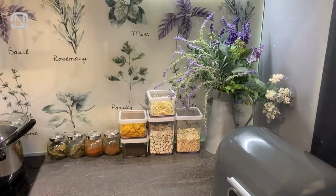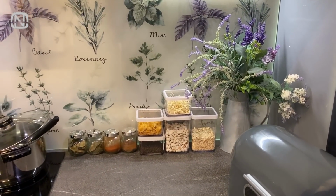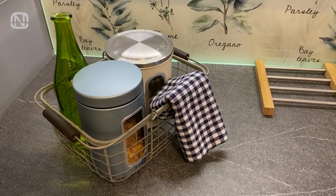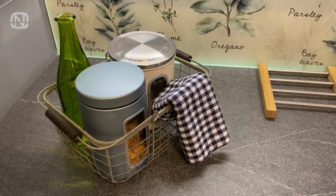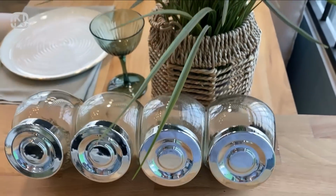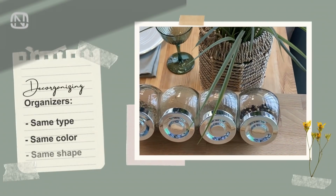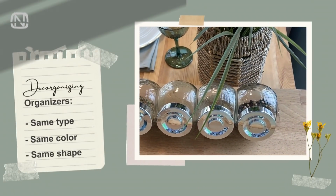Organizers can dramatically transform the look of any space. The fans of functional decor will find the following idea especially useful. When planning your storage system, look for organizers of the same type, color and shape, and keep them together.